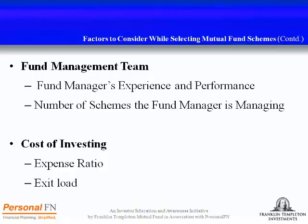While you are forming a view on the fund management team, you should also see the number of schemes the fund manager is managing. It is noteworthy that in the race to garner more AUM, many mutual fund houses frequently launch too many schemes. This results in the fund manager being overburdened with managing multiple schemes, which could result in lower efficiency of the fund manager in focusing on the needs of his investors.